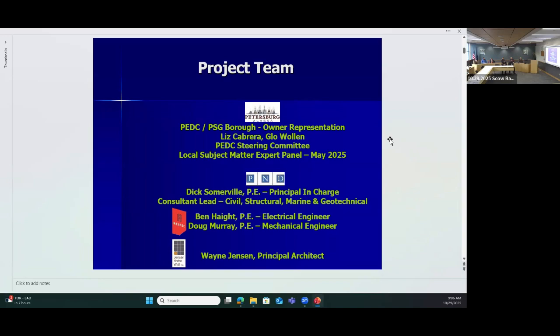They're folks that have either used a boat haul out or operate at the haul out by actually pulling boats out of the water or providing service. A great panel that helped us formulate some of the solutions here. Like I said, PN&D is the lead designer. We do civil, structural, marine, and geotechnical engineering. We have some help with mechanical and electrical engineering from Respect out of Juneau. Both Ben Haight and Doug Murray are on our team, if you know them. And we have a little building on site, so we needed an architect, and Wayne Jensen at Jensen Yorba Wall is providing that design.